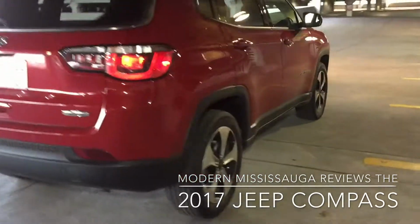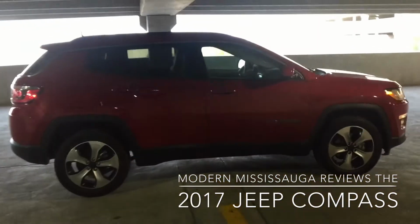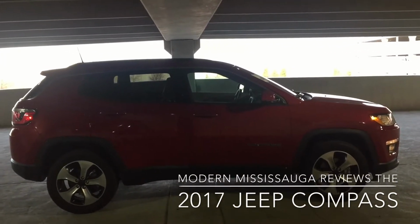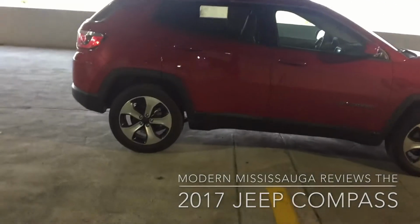And we'll just take a quick look around the passenger side, which is the exact same as the driver's side, just not in all that great light, but it gives you a kind of cool idea of the silhouette that it casts. Anyways, we'll be right back taking a look at the inside.